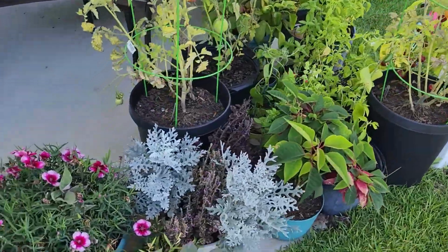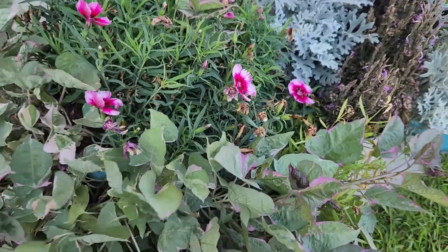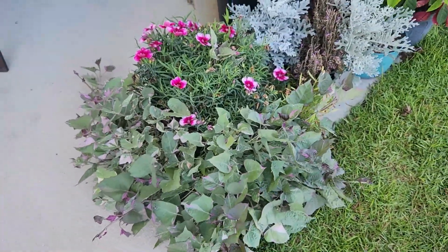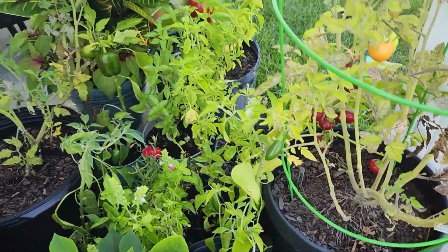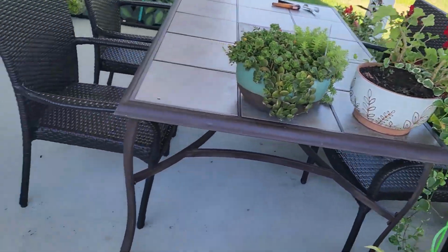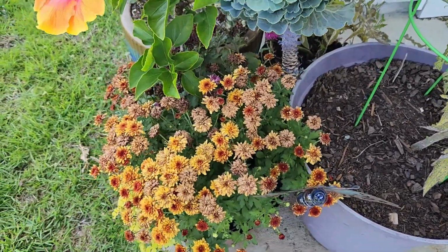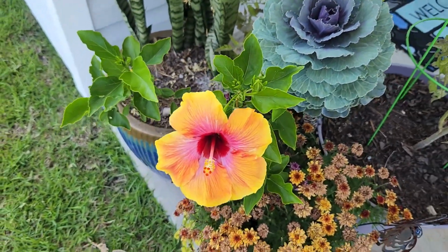Well, I can see here one of my biggest things that I'm going to have to do everywhere is deadheading, my most favorite job. But even looking at this sweet potato vine, I cannot believe how big that has gotten. So that's crazy. I have tomatoes and I have peppers, so that stuff is all looking good. I have a little bit of deadheading on the geranium to do, but not too bad. Well, the mums, I knew that was going to happen anyway, but lots of deadheading to do on this guy. My first Fiesta hibiscus bloom has come out, which is awesome.